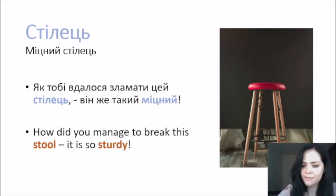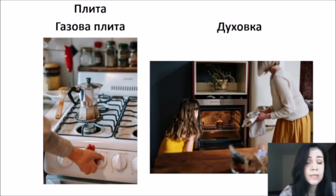Стілець. What else do we have in the kitchen? We have a stove. A stove means плита. If you have a gas stove and you want to specify that, you can say газова плита. You can have an electric stove at your house, so it would be електрична плита.